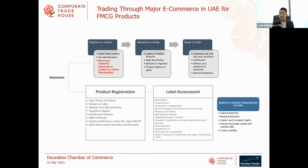And the registration is valid for 5 years. So the main purpose of the product registration in Dubai Municipality is basically for safety. So this process permits the full adequate information to evaluate the safety of the products. Product registrations specify that each product which will be imported in Dubai for local trading should be registered with the governing bodies and get registration certificates, which may be asked, and this is very important, which they always do, at the time of the shipment, especially on customs clearing.